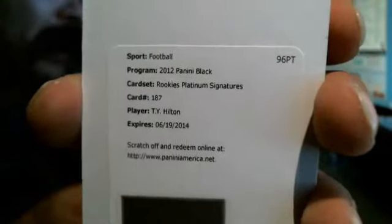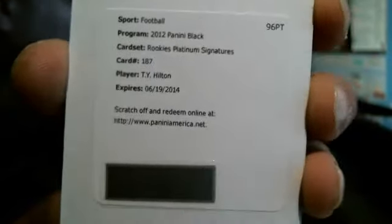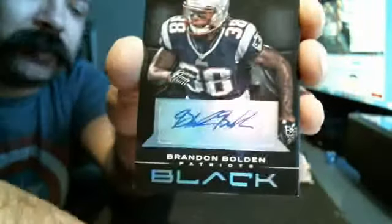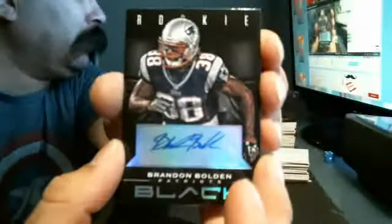We got another redemption. Redemption is T.Y. Hilton for the Colts. Wow. Who thought you'd get excited over seeing a T.Y. Hilton card? Ooh. Rookie Platinum Signatures for the Colts and K.T. Authentic. Brandon Bolden for the Patriots. What's up, Dylan? That Patriots, Brandon Bolden.